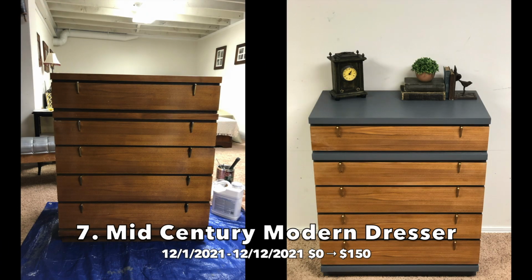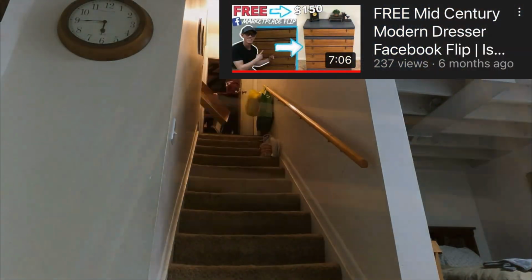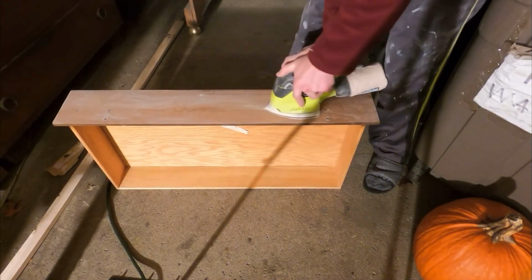Next one I got, I nicknamed the mid-century modern dresser. I got it on December 1st of 21 and sold it on December 12th of 21. So this was one of my quicker flips that I did. Got it for free and flipped it for $150.